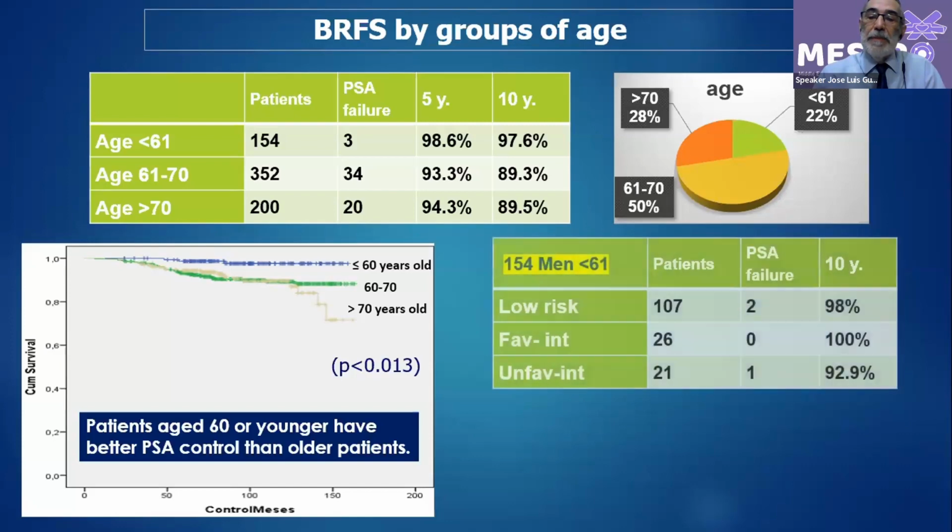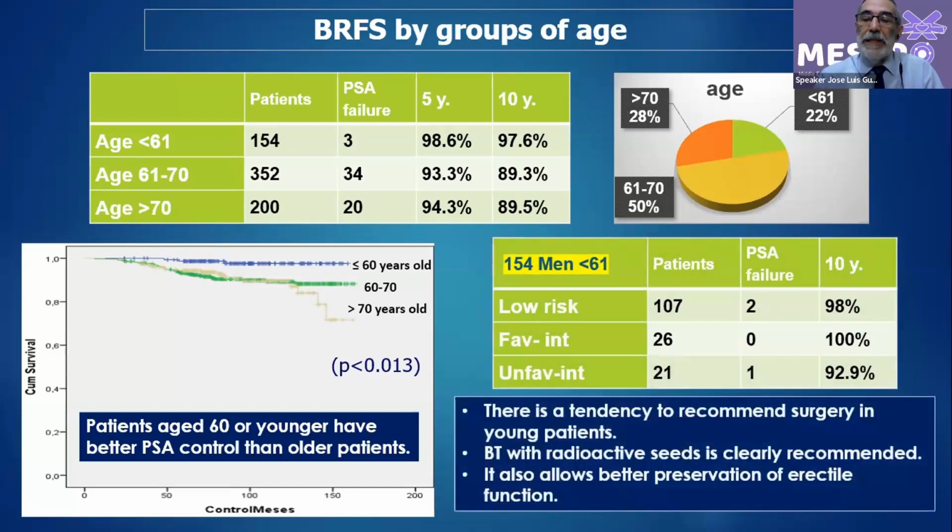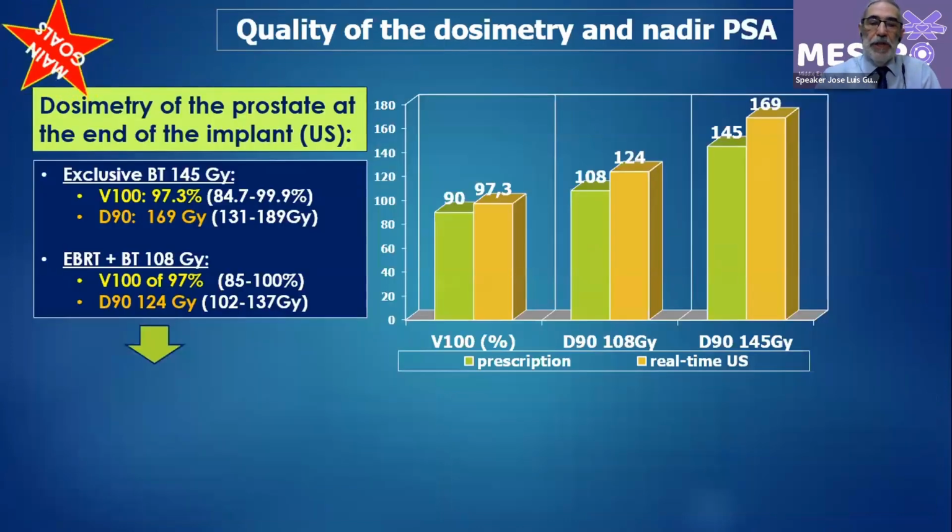Well, maybe we are selecting good cases. Not exactly, because you can see that we have really a small number of favorable or unfavorable intermediate cases. But again, on the right, you can see that there is a very good result in young men. Only 3 failures out of 150 cases. So there is a tendency to recommend surgery in these young patients at the moment. But with these radioactive seeds results, we can see that brachytherapy is clearly recommended. And of course, the erectile preservation is far better with brachytherapy than with surgery. So this is another nice message.